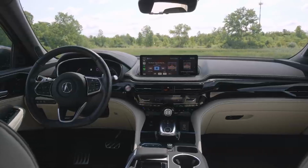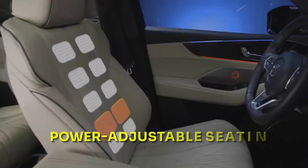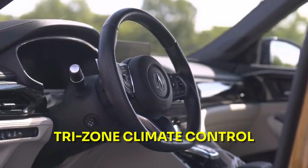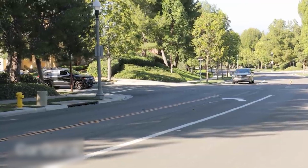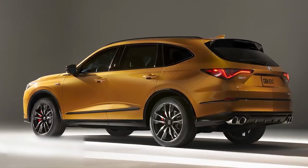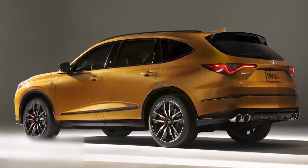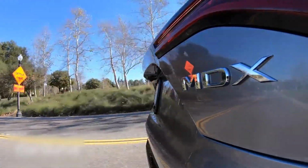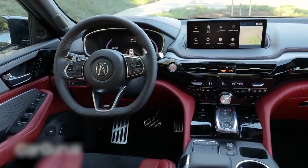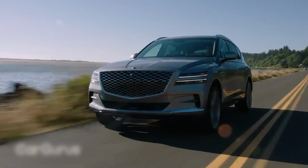Inside, the MDX punches above its weight with a luxurious cabin, standard leather upholstery, power-adjustable seating, tri-zone climate control, and plenty of advanced safety tech, much of which came standard years before other brands caught up. But no vehicle is flawless. Some earlier MDX models, especially from 2016 to 2019, experienced occasional hiccups with the 9-speed automatic transmission, like rough or delayed shifting. Acura addressed most of these with software updates, but it's something to check for during a test drive.